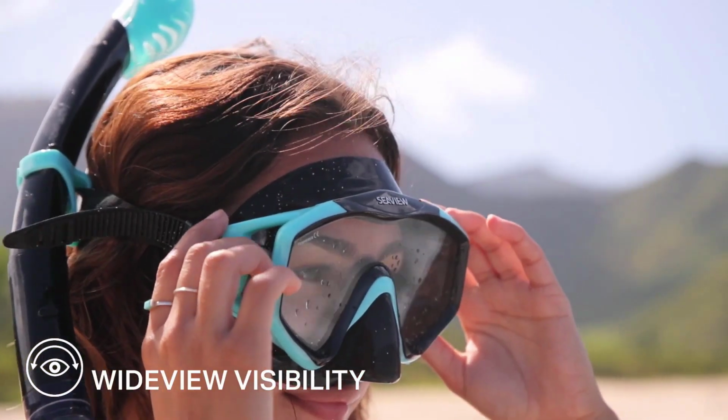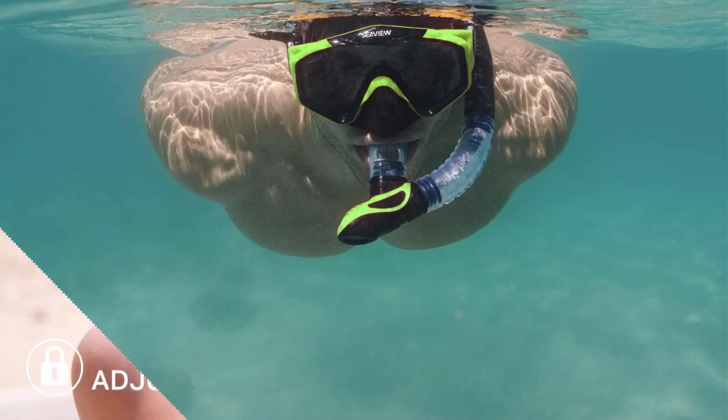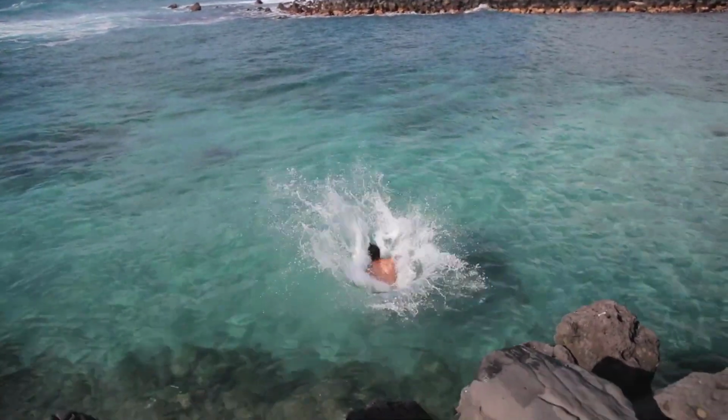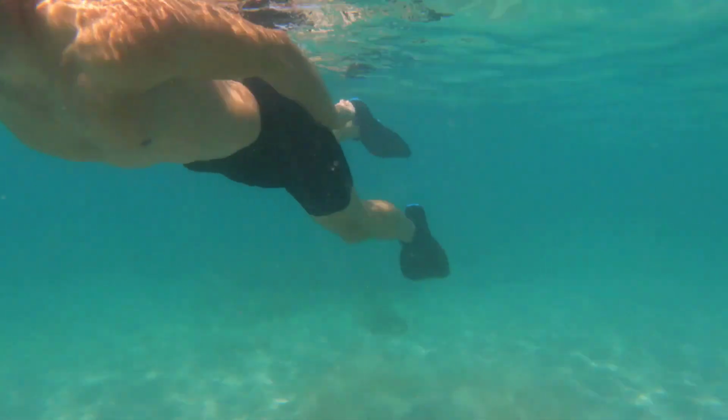Dry snorkel with buoy valve top. Comfort bite valve. Flexible tube. Our snorkeling gear for adults is made of a PC frame and uses sea-certified anti-fog tempered glass for ultimate eye protection and visibility. An anti-leak premium silicone face skirt, strap, and comfort bite valve ensure all-day comfort.